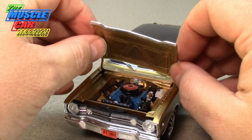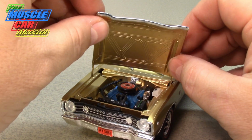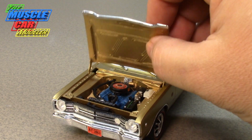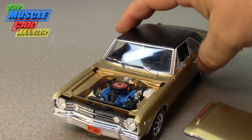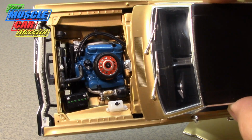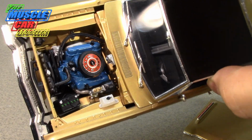Here we go. Get one side. And once I get one side, it's easy to get the other one. Usually. No, here we go. Man, that did not want to come out. But beautiful engine, and all that stuff is right from the kit. I didn't add anything. Had a little issues getting that decal to lay down.